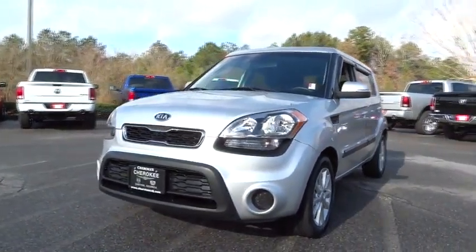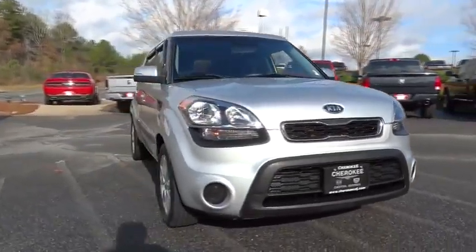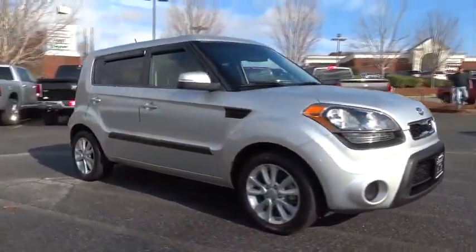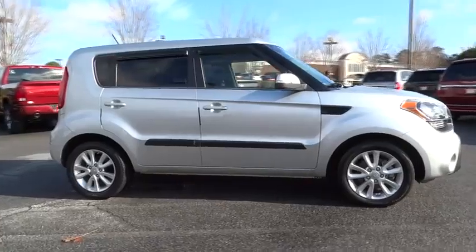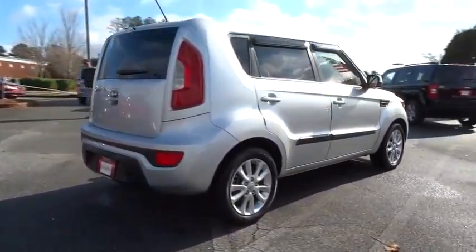2012 Soul. The Soul is quick and ready with its innovative, catchy style. A sharp, roomy, and well-fitted cabin, and a comprehensive list of safety and fun features. This vehicle has less than 55,000 miles.